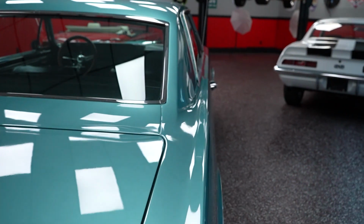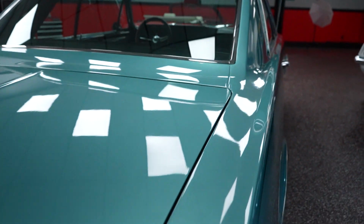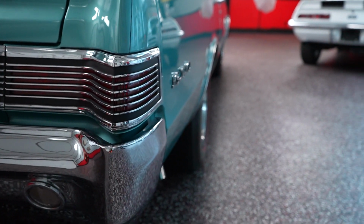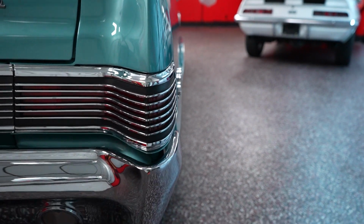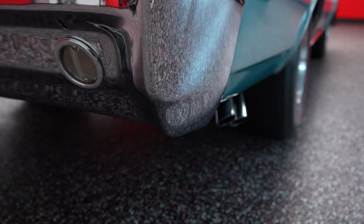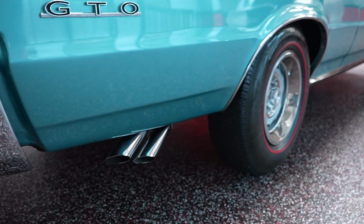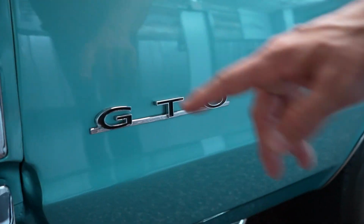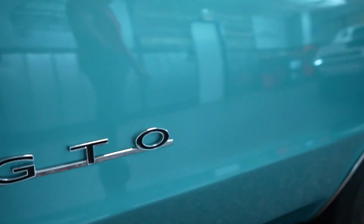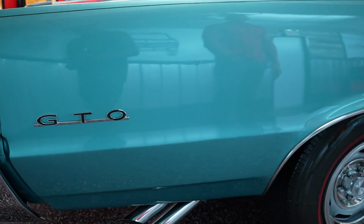Beautiful. Passenger side. Same deal. Body line's fantastic. Paint fantastic. I love the dual chrome tips coming out underneath the rear quarters as well. Both the driver and passenger have that. We'll take a look at the exhaust system a little bit later on in our presentation. The GTO badge on the passenger side rear quarter, real nice, good clarity, in good condition.